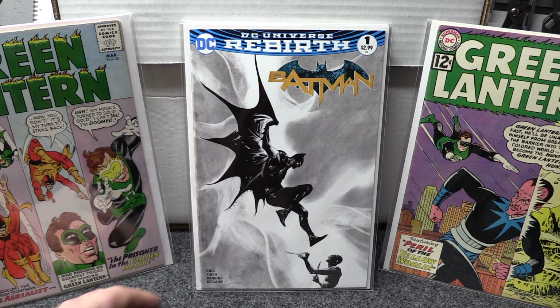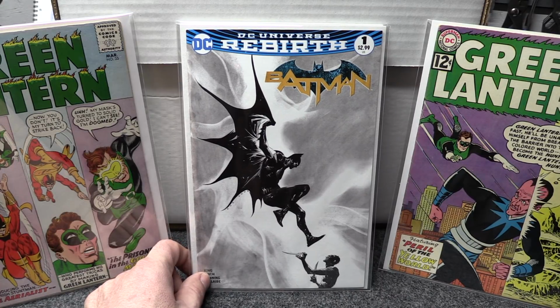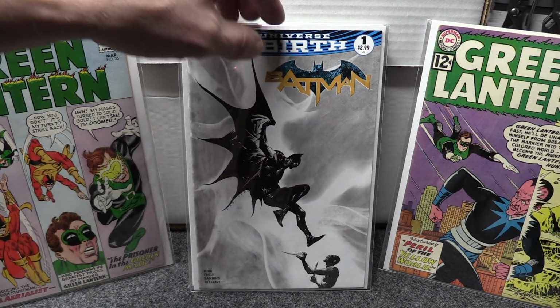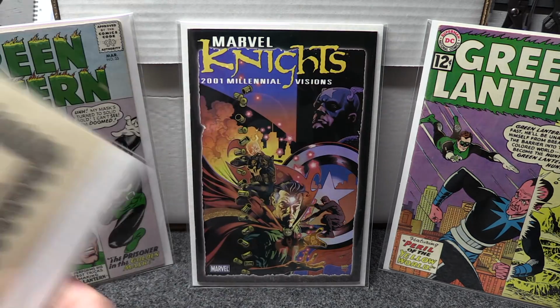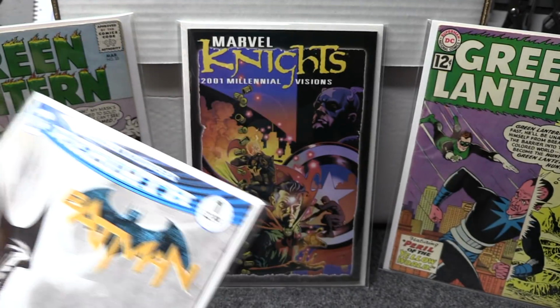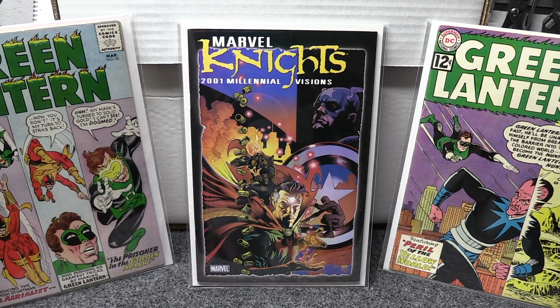Just got a couple books I picked up between last week and this week. I got Batman Rebirth #1. This is a Dynamic Forces J. Lee variant. It's a black and white variant, and it is limited to 1,500 copies. So had to pick that one up. Can't go wrong with your Batman.